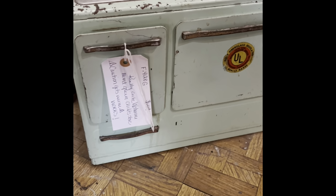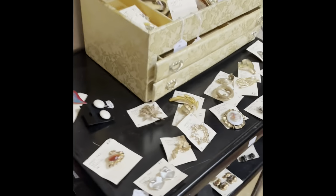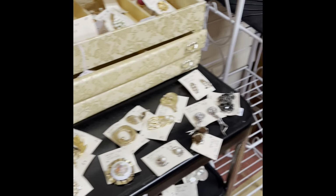And I love this little stove. I think it is so adorable. If somebody is into miniatures and they like those miniature houses and stuff, I think that would be so cool to do one of those videos on like miniature food and things like this. This booth sells clothes and jewelry.